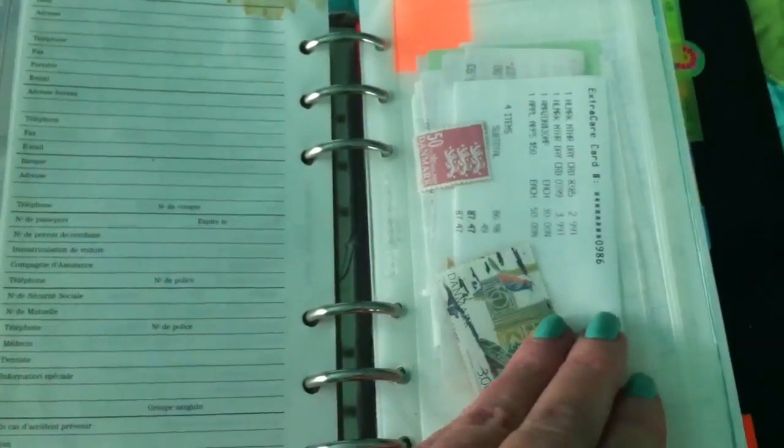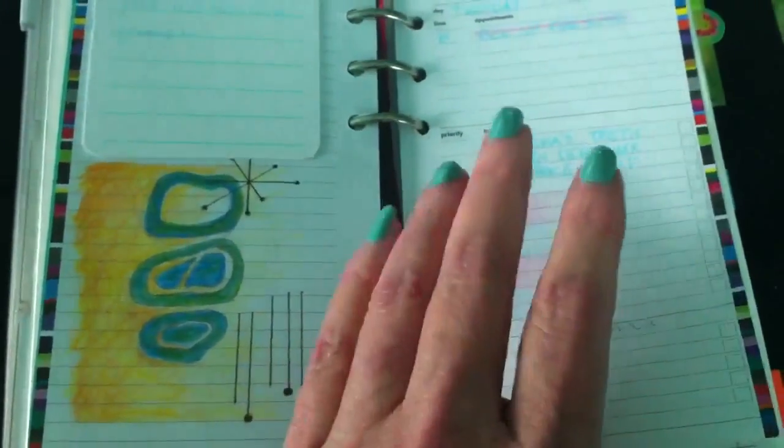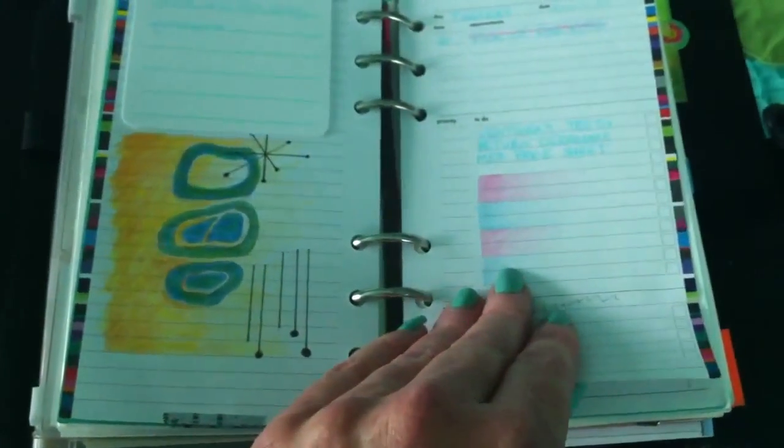I keep receipts I need in here, and still using my pencils. I love these. These are a really good solution for highlighting on Filofax paper. Terrific. I'm really glad I found it.